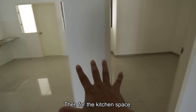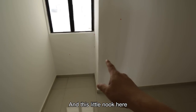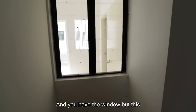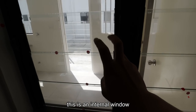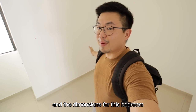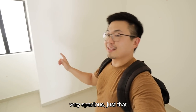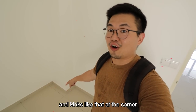And for the kitchen space, this will be the ground floor bedroom. And this hidden nook here is designed for a study table. You will have the window, but this window is not connected to the external. This is an internal window. And the dimension for this bedroom will be 3.2 by 2.8. Very spacious, just that with kings like this and kings like that at the corner.